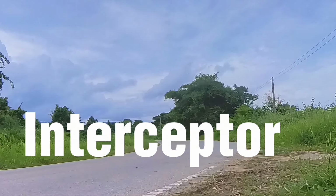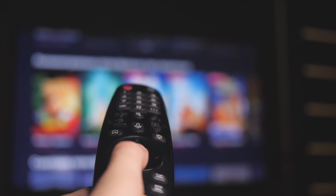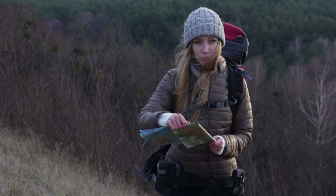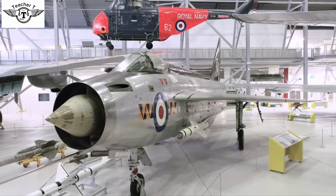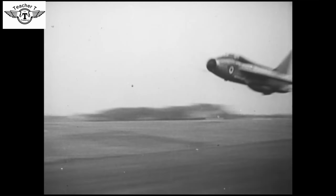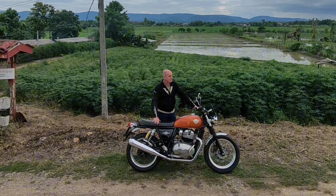The word interceptor generally refers to something or someone that intercepts, which means to stop, catch, or take control of something on its way from one place to another. In a military context, an interceptor is a type of fighter aircraft designed to intercept and destroy enemy aircraft, typically at high speeds. So how fast is the Royal Enfield Interceptor? Is it twice the speed of sound?